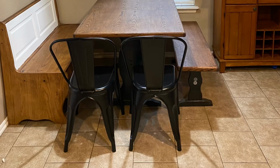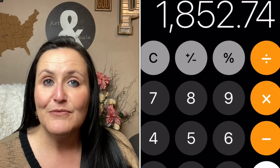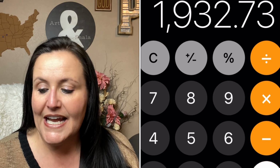And then the metal chairs. I mentioned to you guys that I purchased those black, and then I spray painted them white in an effort to save some money. I even have some photos showing where they were black originally. Anyway, that was $79.99, and those currently on Amazon are now $105.99, so they have increased.